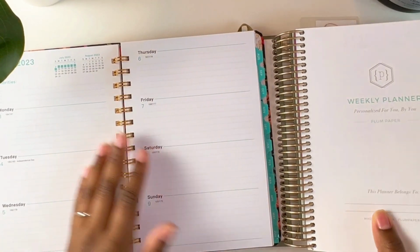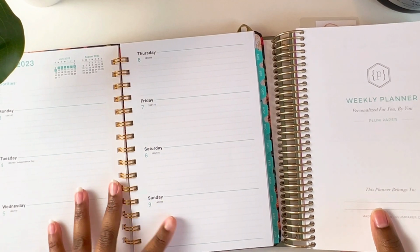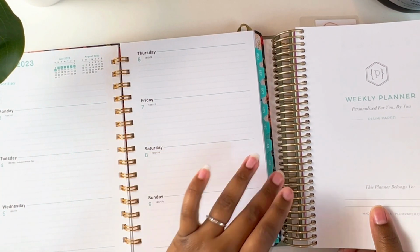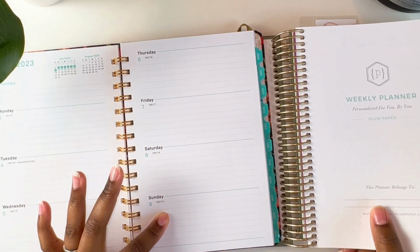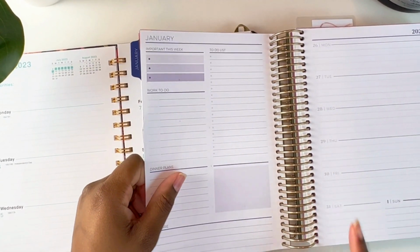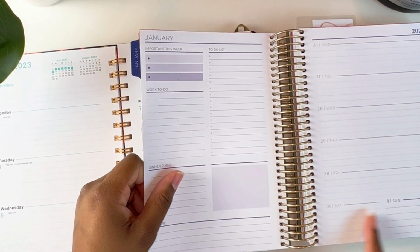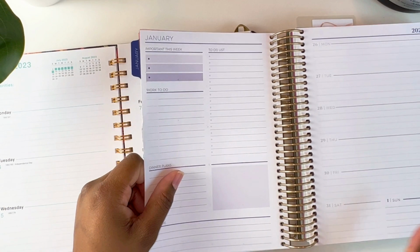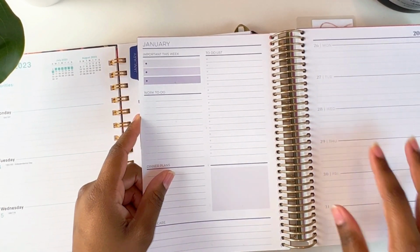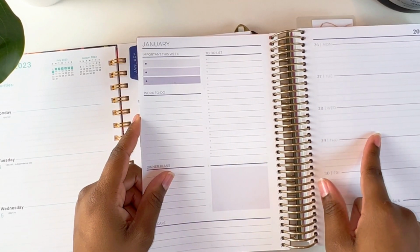That may not be good for some people that do more on the weekend than they do during the week. This one you can see is split up within 2 pages. Monday through Wednesday over here, Thursday through Sunday, and you have a full space for Saturday and Sunday on the cheaper planner. So that may be a deal breaker for some people. You're spending all this money on this kind of planner and you can't even have a full schedule for Saturday and Sunday.